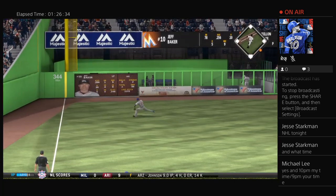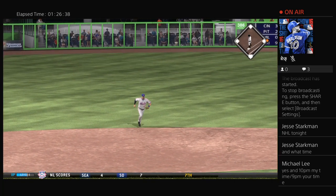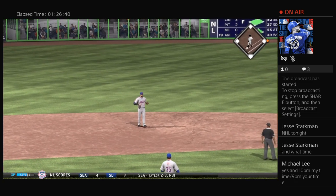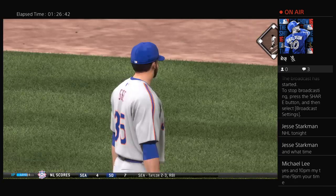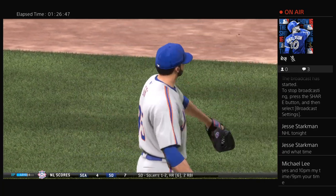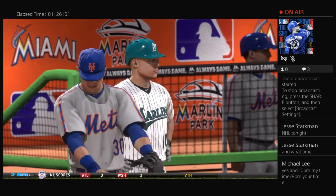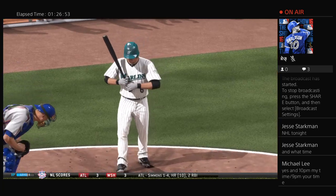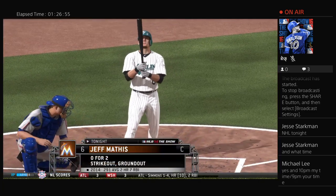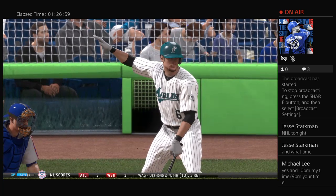Leadoff base runner here as the fastball's lined into left, a base hit. And not only is that going to put the tying run on base to start the bottom of the seventh, but that's also going to get this crowd involved a bit more too. Jeff Mathis will try it again. He's grounded out and struck out in 2 trips.